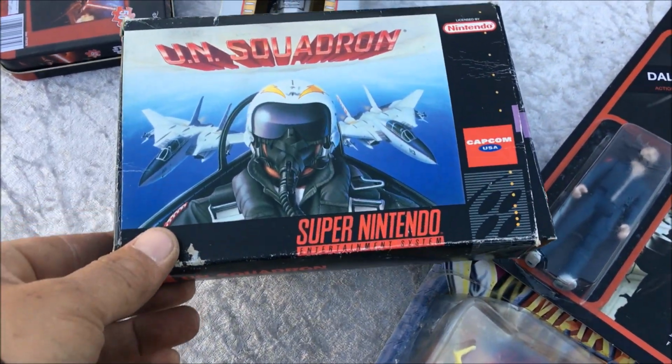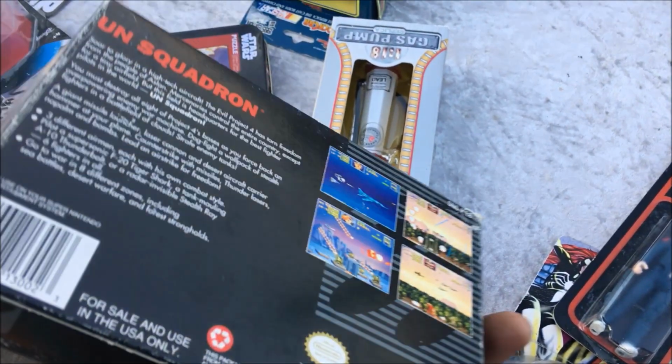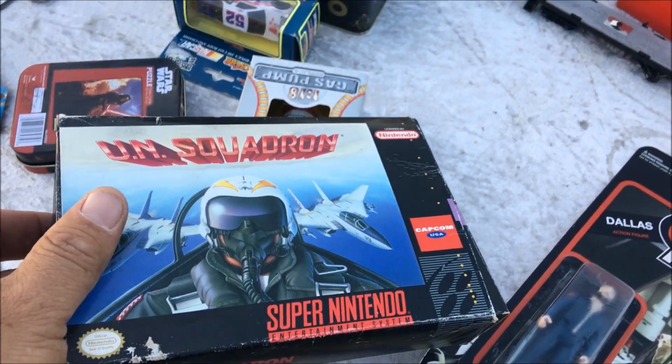Ooh, UN Squadron for the Super Nintendo, complete in box with manual. These actually go for up to $120 asking price on eBay. The lowest I've seen them sell for is $60. I scored this for $12. I just scored something awesome. It's Nintendo, and it's lots of games. Let me show you what I got.